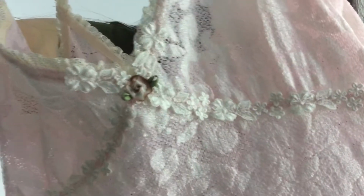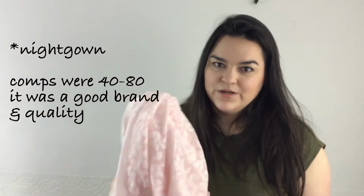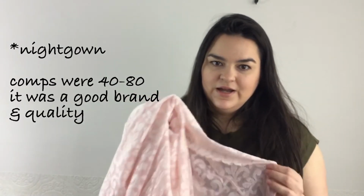And look at that. It's such a vintagey pretty dress. This one might not even be vintage, but I could just tell it's nicely made.